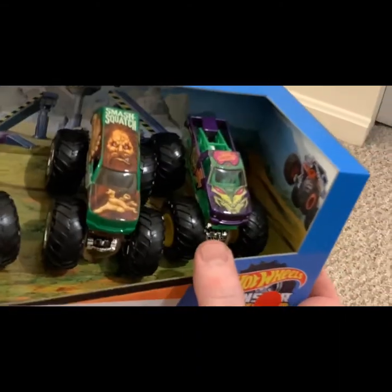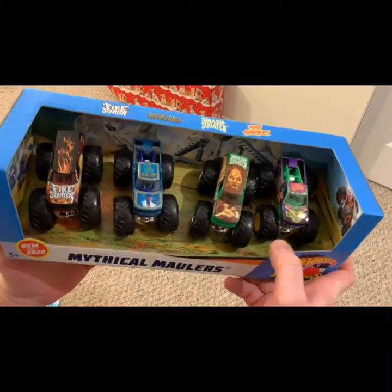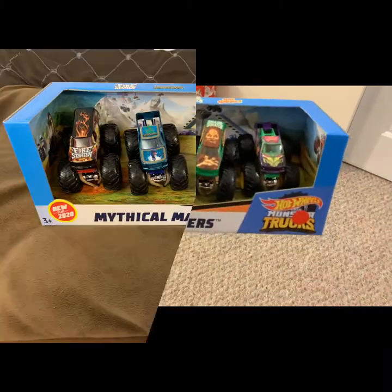Gonna have to use all these cars and trucks. We're gonna have massive races, all kinds of playoff style races. You just watch.